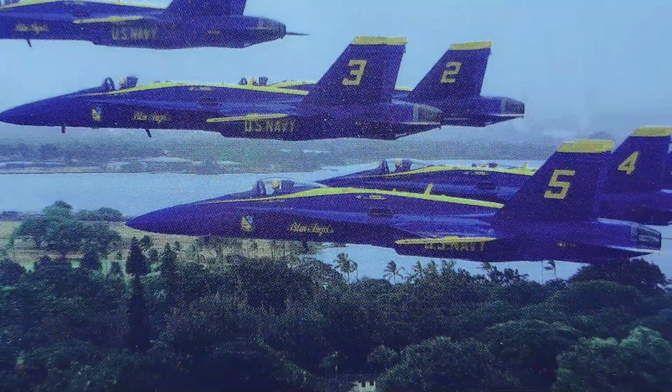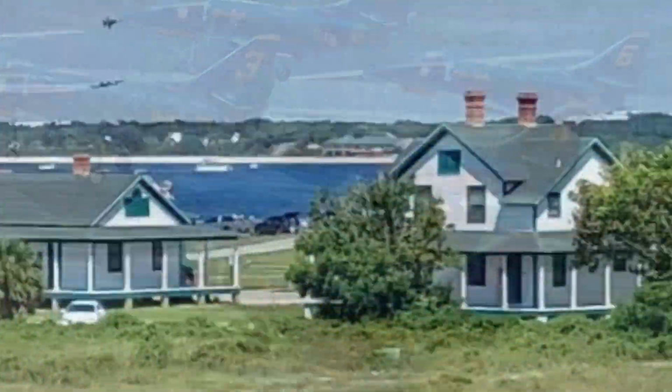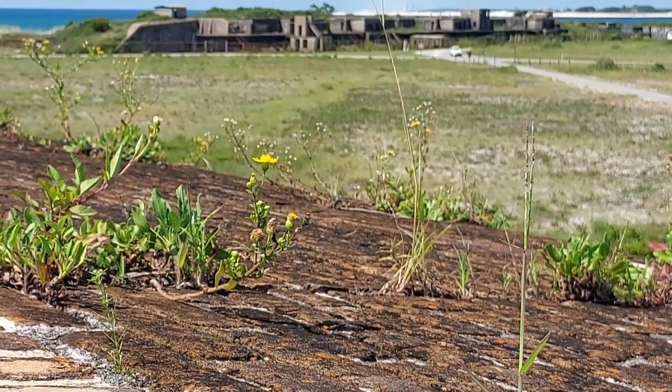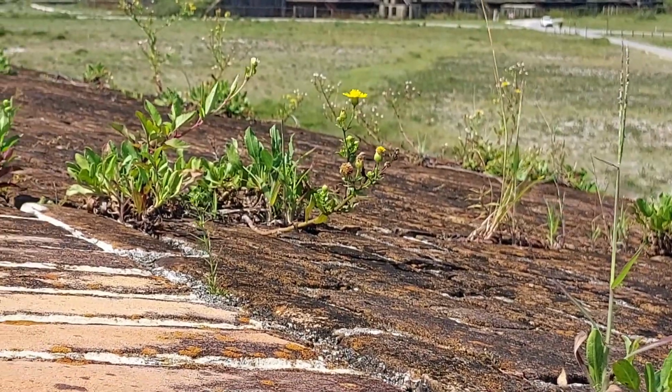All too soon, the 45-minute practice session was over, and the Blue Angels disappeared and landed behind the lighthouse. Once again, leaving the Pensacola Bay quiet and still.